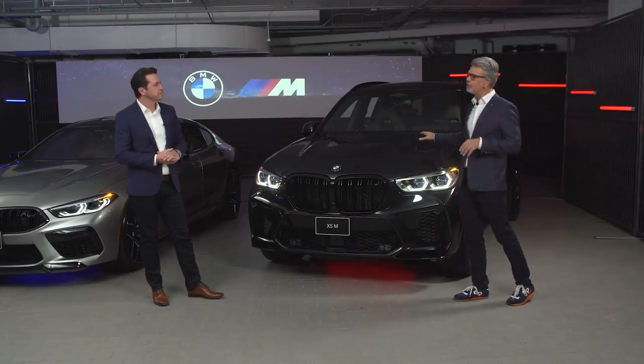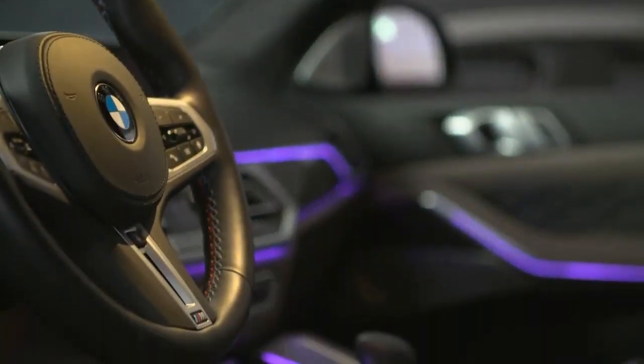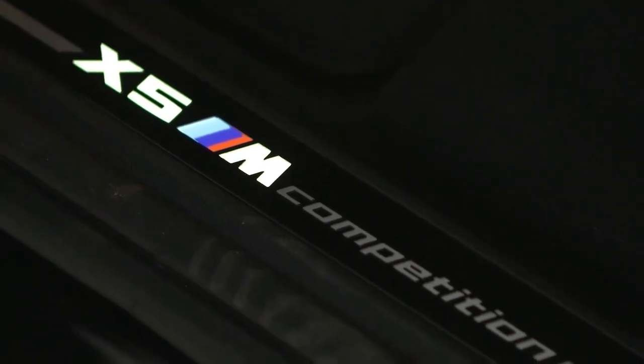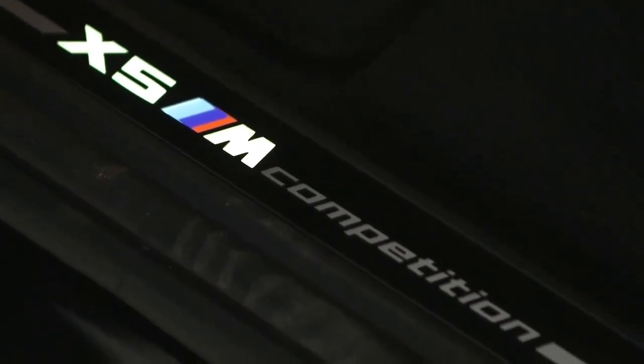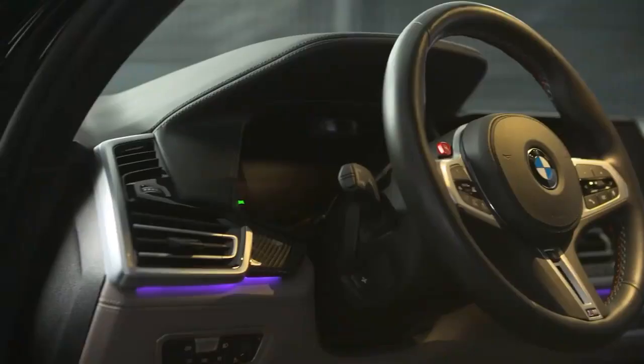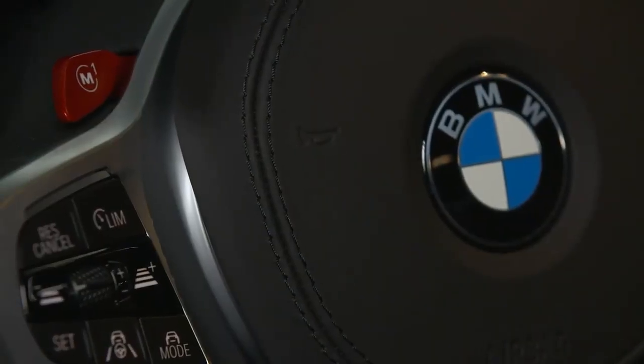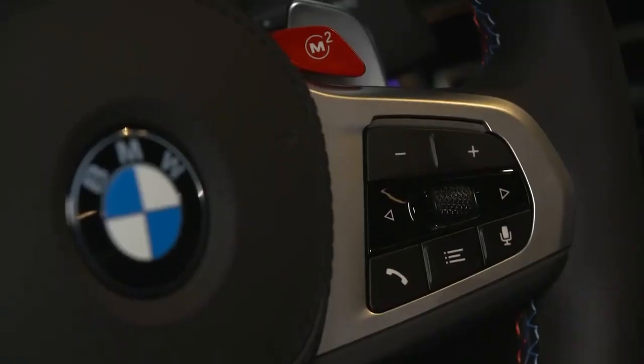How about the new technology in the X5M? Yeah, so you're going to see a lot of the standard technology we put in the brand new X5, you know, wireless charging, Apple CarPlay, Android Auto connectivity, the full suite of BMW's driver assistance and safety systems, of course, but you also get a lot of M-specific technology. You're fully able to customize the driving experience between the chassis, the engine, throttle response, the steering, the braking, the exhaust, pretty much anything can be fully customized simply with the push of a button on the steering wheel.